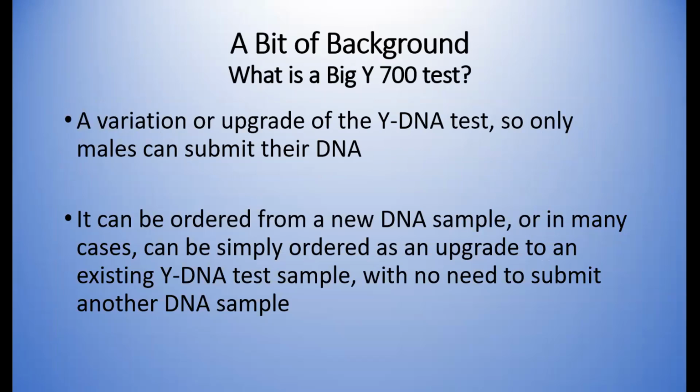Well, it's a variation or an upgrade or both of the Y-DNA STR test. And so being a Y-DNA test, again, only males can submit their DNA for analysis. But don't let that discourage or deter any females from utilizing this test, because all that means is you've got to find a male, in this case, Parke's cousin, to submit their DNA.